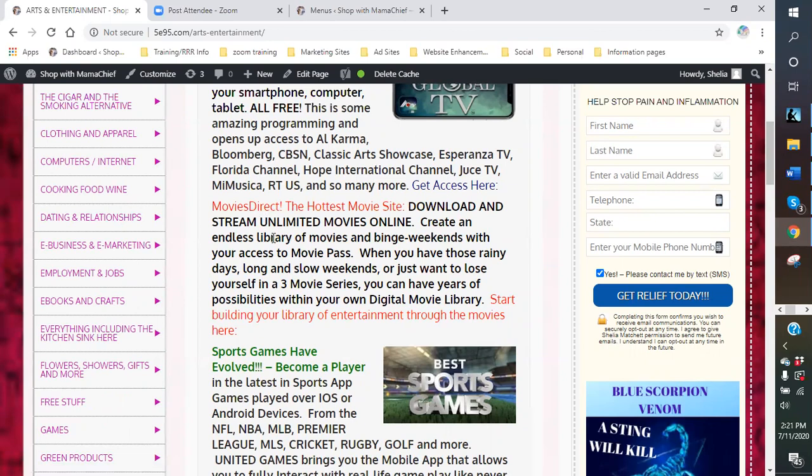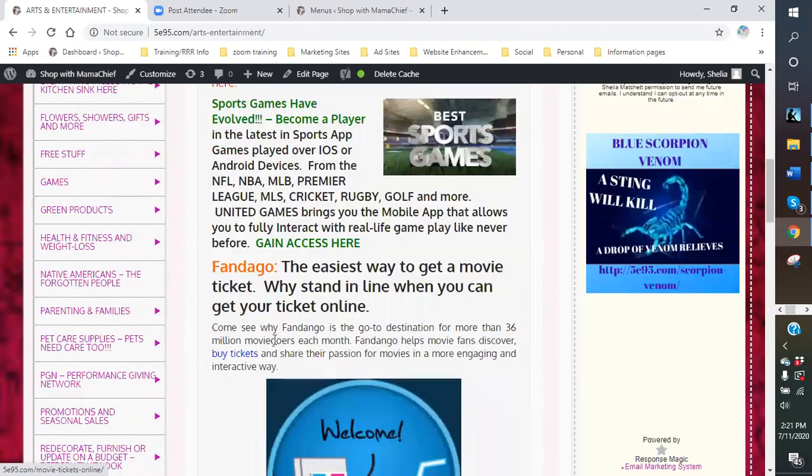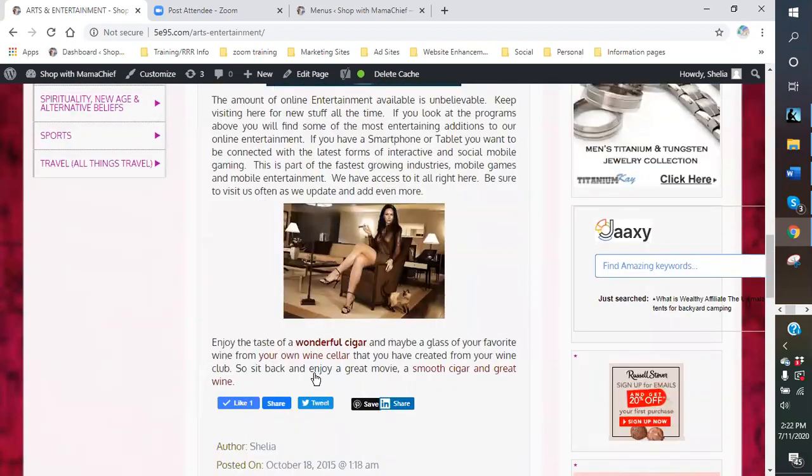So if you take something off your menu and you didn't have it on your category page, then that's where you're going to come here and create your little snippet for that item you took off so that they can directly go to it from your category page.